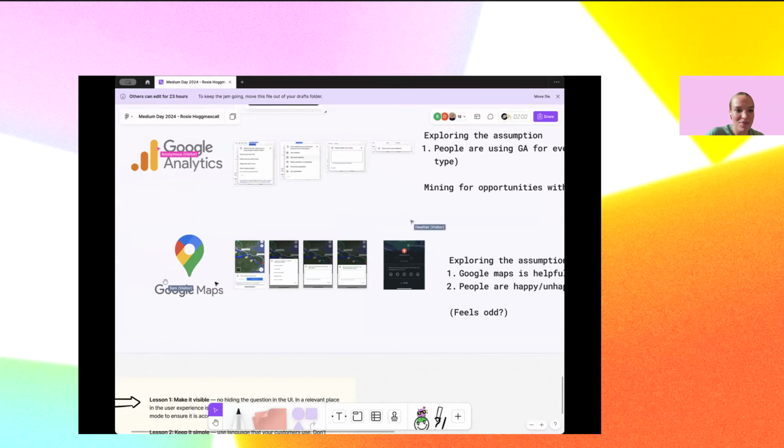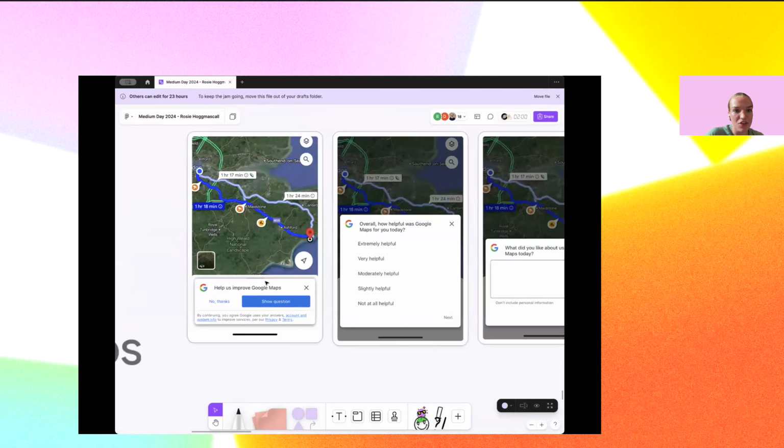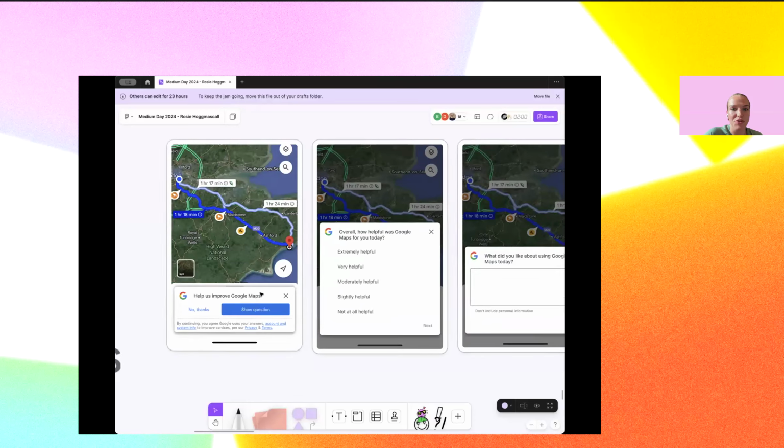Last one, Google Maps. So I was traveling the other day. I was trying to get from A to B, trying to get to the coast actually. I wanted to go for a swim. And the question came up, "Help us improve Google Maps. No thanks, show question." Interesting that I had to opt into the question there.